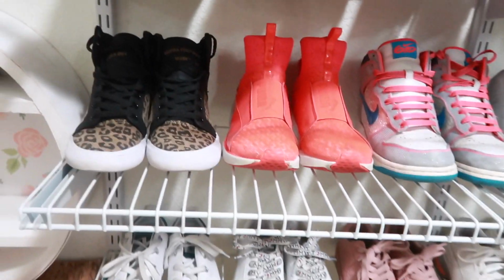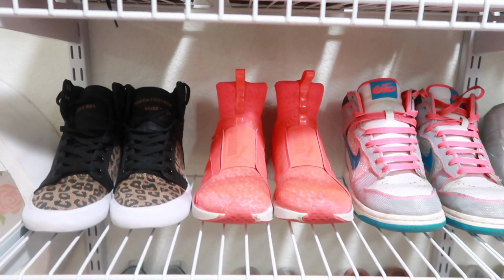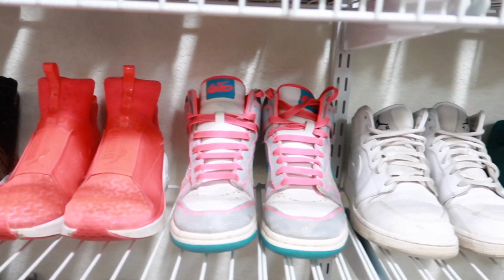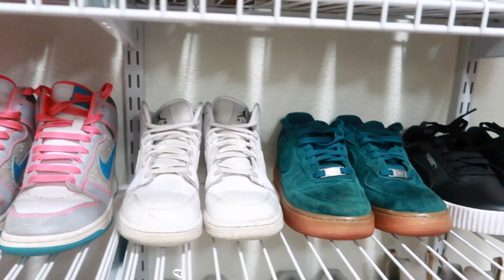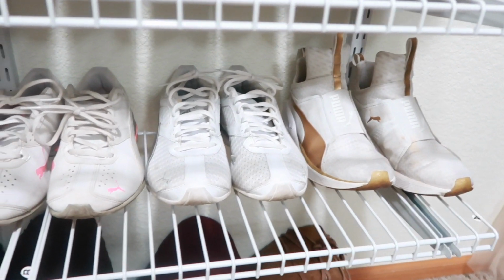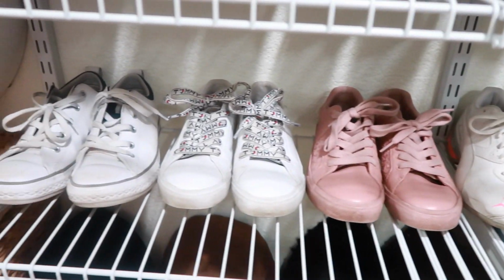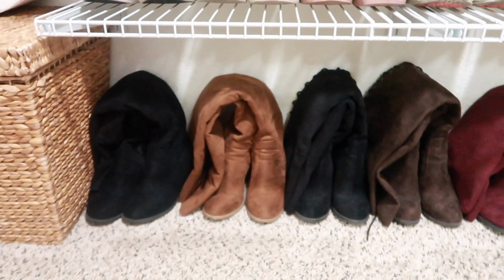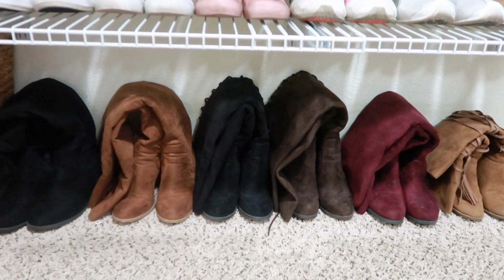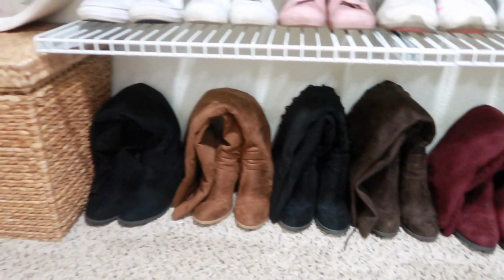Again, over here, Puma is my favorite brand of shoes, Puma and Nike. So you're gonna see Puma, Nikes, and then Puma again, and then Puma again, Puma, Tommy Hilfiger, and Converse. And then down here, I have all of my thigh-high boots. I just have them folded like that because I didn't know where to put them, so they look fine right there.